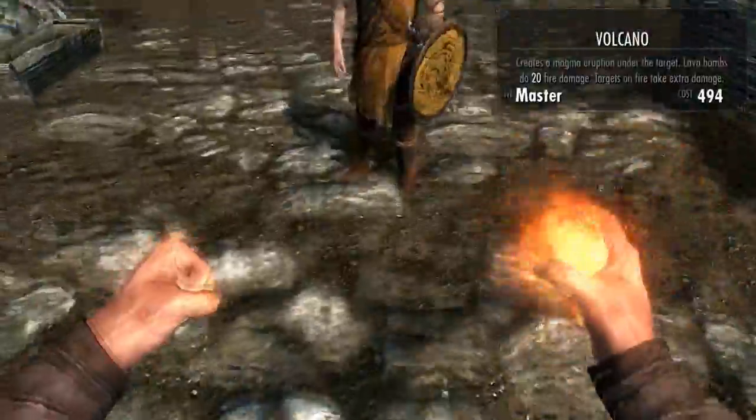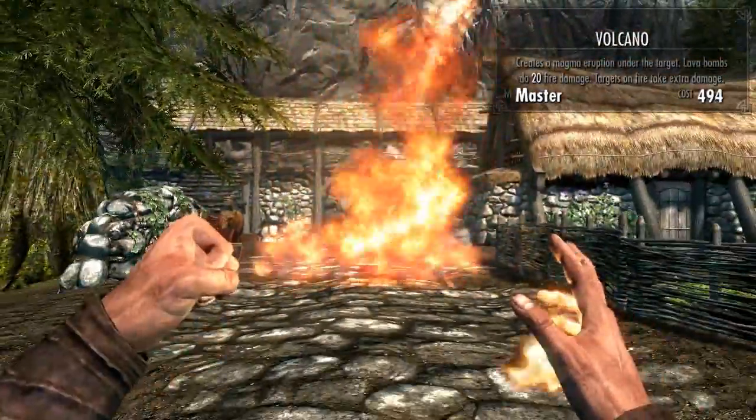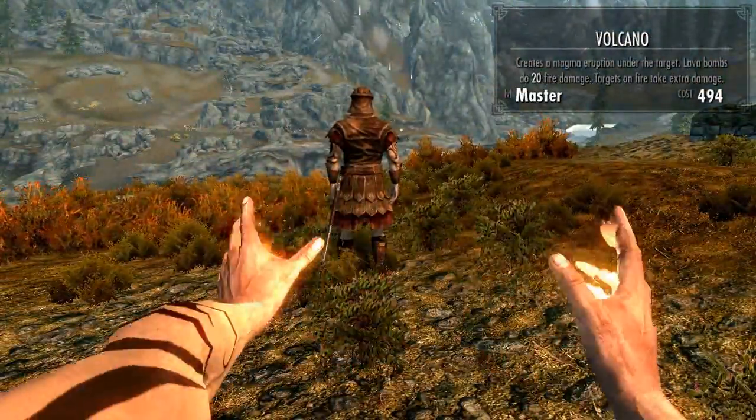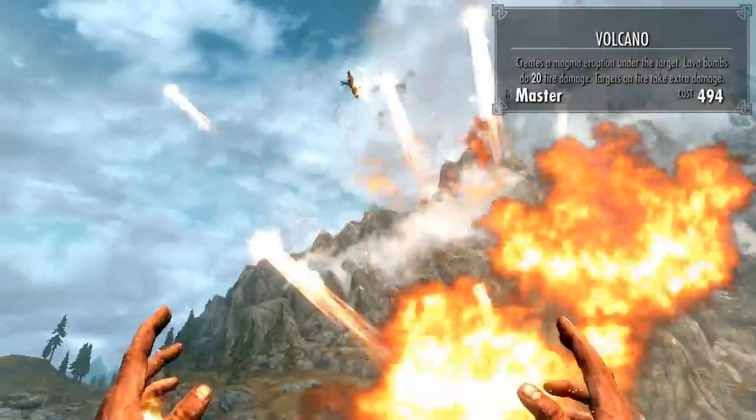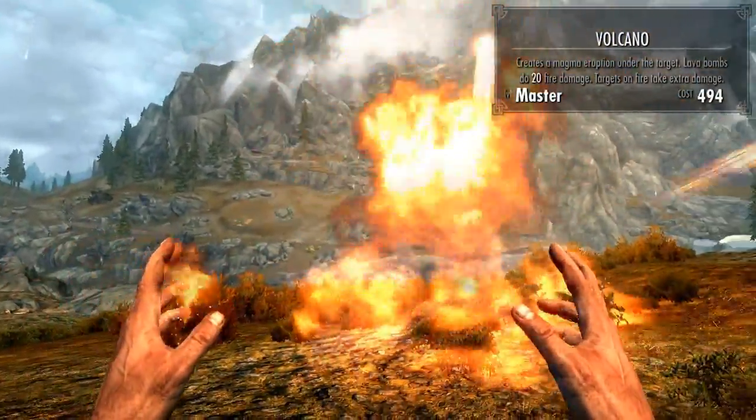Several one-handed spells in the pack will also be enhanced when dual casting. For example, when the spell Volcano is casted with one hand, it creates a small eruption that deals damage and fires your enemy upwards. However, when dual casting Volcano, the eruption will deal a lot more damage and it will throw your opponent much higher into the air.